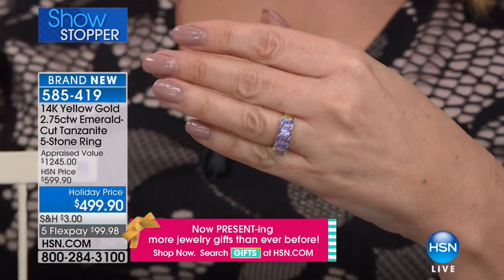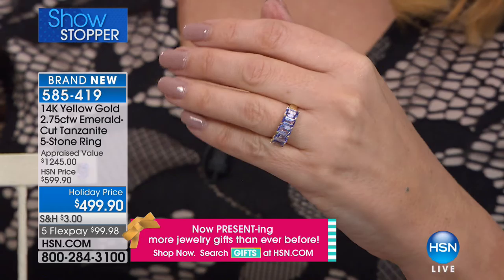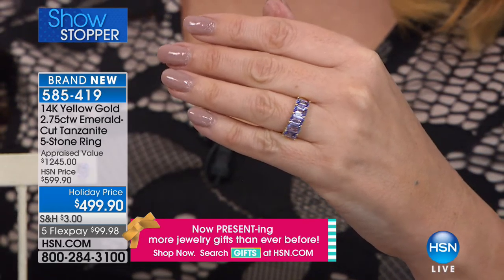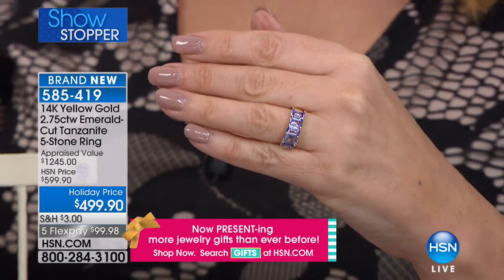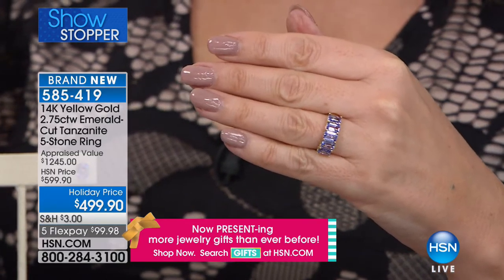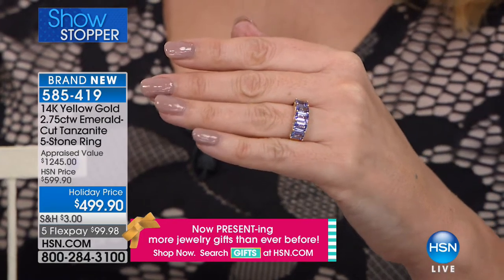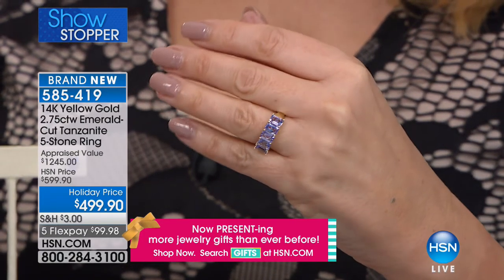Helen, this ring is such a special ring. It has 5 6x4 emerald cuts. And I can tell you, the most difficult shape to cut in tanzanite is an emerald cut. This has almost 3 carats of total weight. I think the minimum guaranteed weight on this should be more than 2.75 carats. Yes. Perfectly matched band. This is a great, great value. I think not even two stones would we be selling for more than $500. This is the best value of the day.